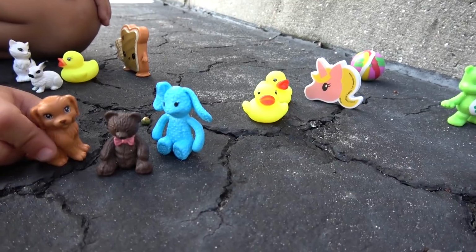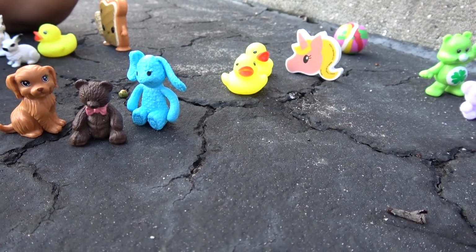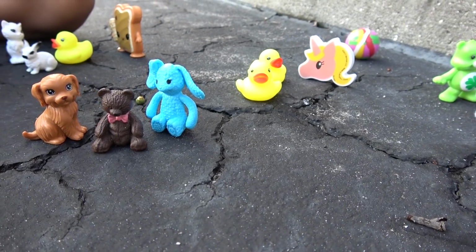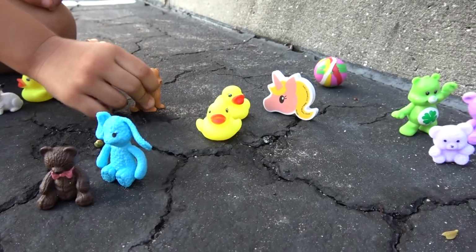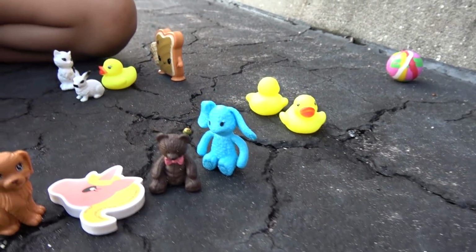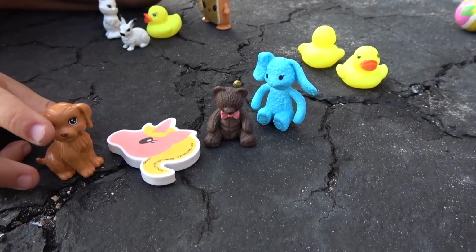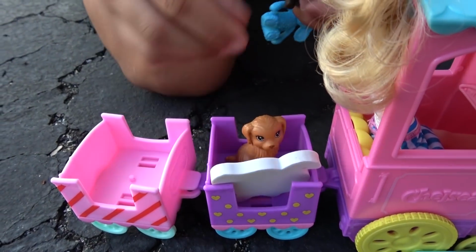Nice color for a boy. Yeah, a boy, doggy. Okay. Actually, can get free, so one more. I'll get the unicorn eraser. You like unicorns too? Yes. Nice. Let's load everything in the train. So I was thinking the purple bag. So I'll put the eraser.